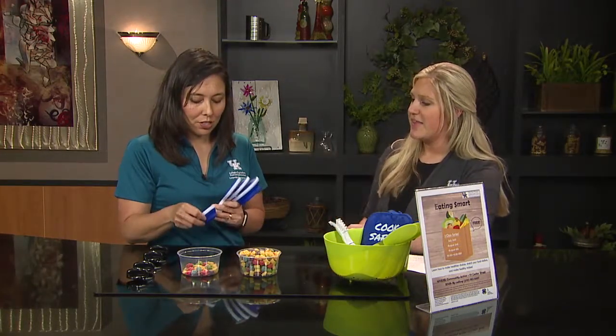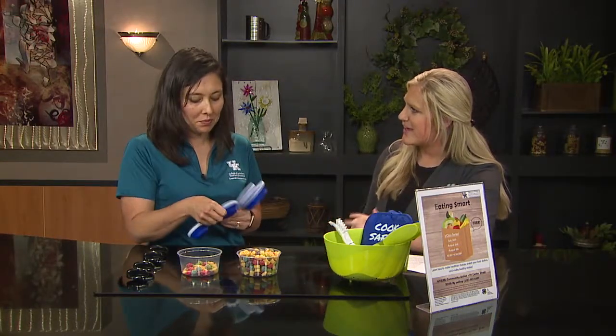Now, incentives. We all like incentives, and these are probably stored in our office, but they're pretty cool. Yes, Kristi, they are. These are our new measuring cups that we got from UK this year, and they're really cool because they're collapsible. So, like you said, they don't take up too much room in your cabinets, and these are just a few of the incentives that you might get to take home.